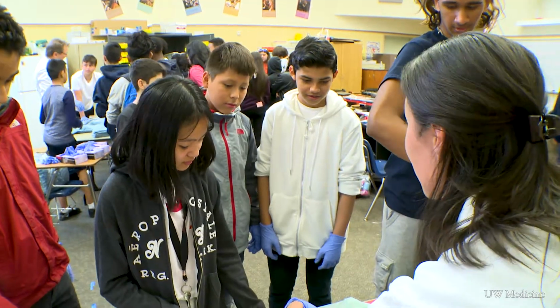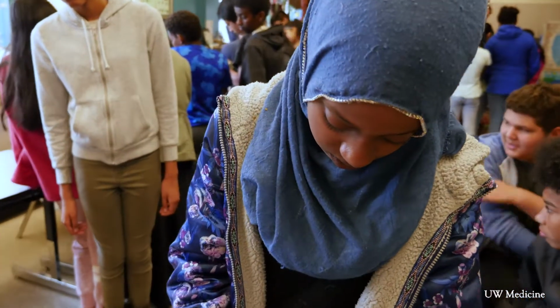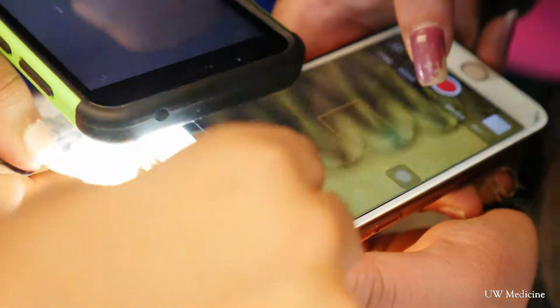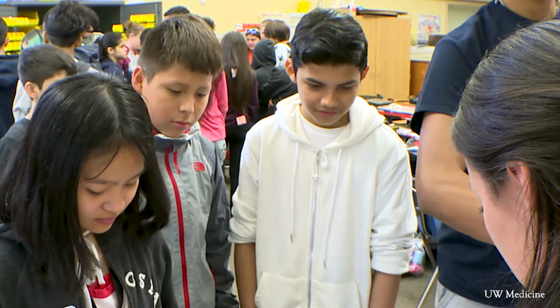They're kind of spongy, right? Isolating the DNA of a strawberry. It looks like a slime. And using a cell phone app to peer at microscopic cells. The kids are what it's really all about.